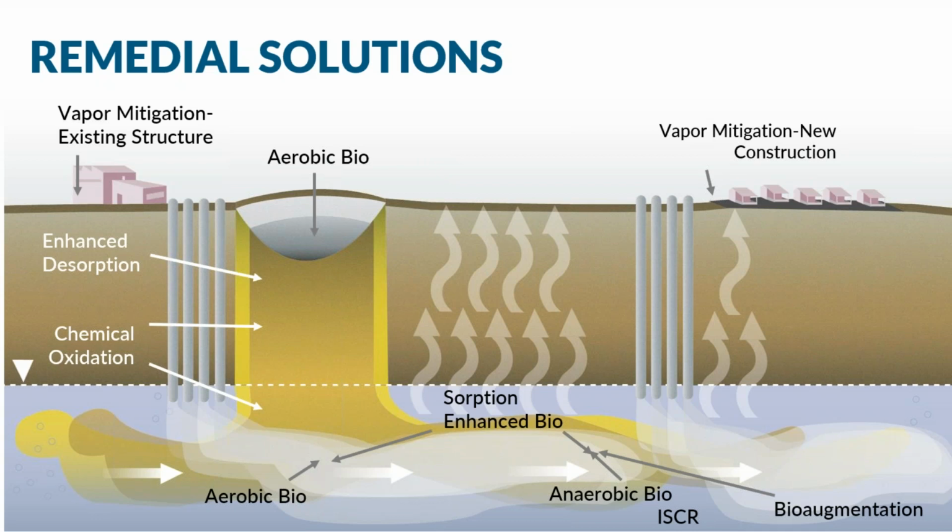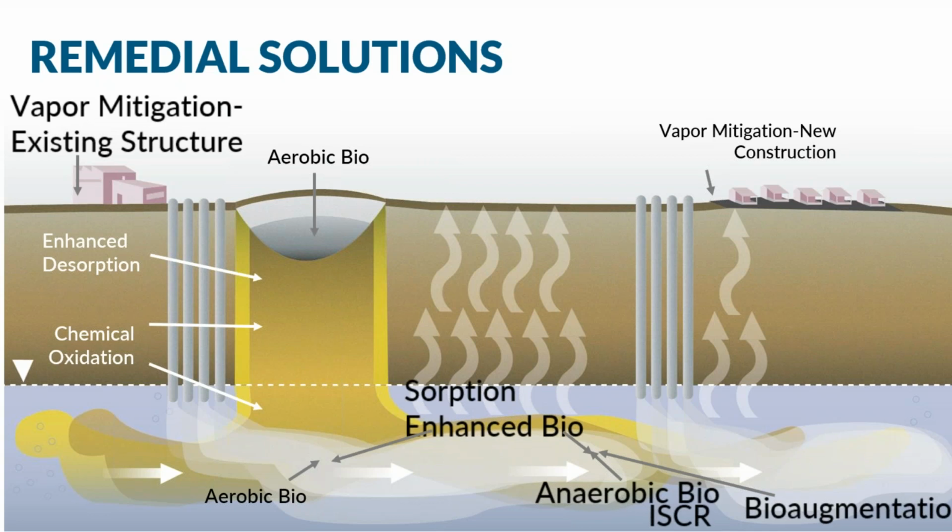As we speak, EnviroForensics is working on a site in which they are using 5 of these technologies that are listed concurrently at the same time, on the same site, with sorption enhanced bio with liquid activated carbon, anaerobic bio, chemical reduction, bioaugmentation, and vapor mitigation. All of that's going on at the same time on the same property. And it's something that we commonly see as well. It's not unusual to see a combined remedy such as this, specifically for chlorinated sites.